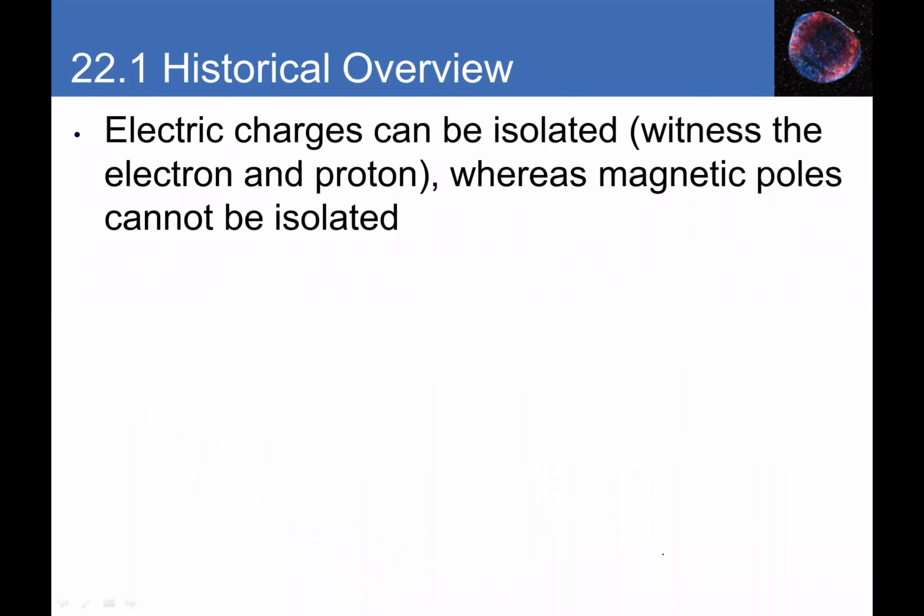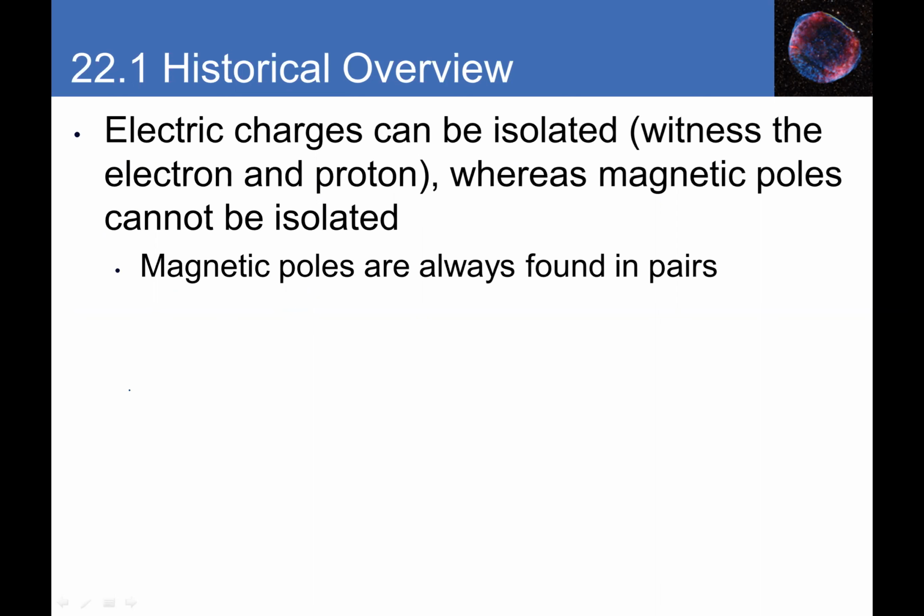All right, so one very important thing about electric charges or electric effect compared to magnetic effect or magnetic phenomena is that, for example, if you have an electric dipole, which is positive and negative charges, they generate an electric field and all that. So plus Q, this is negative Q. Well, one thing I can do here is remove one of the charges and have just one charge. That means I can have an isolated electric charge, positive or negative. So I can have an electric monopole, okay? But there is no such thing as a magnetic monopole. Magnetic poles are always found in pairs.